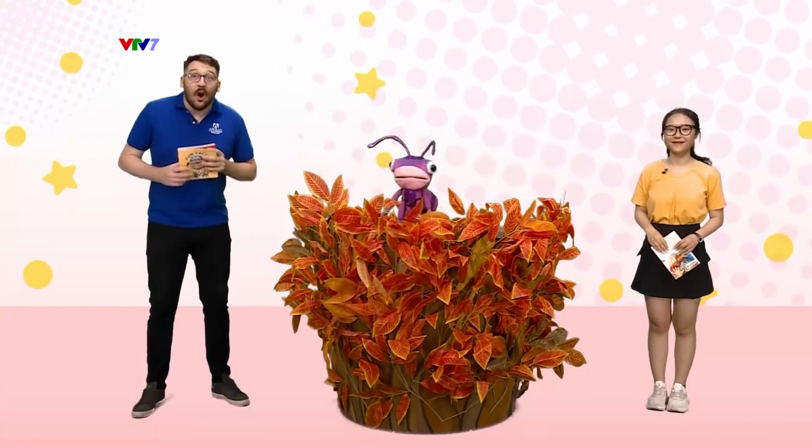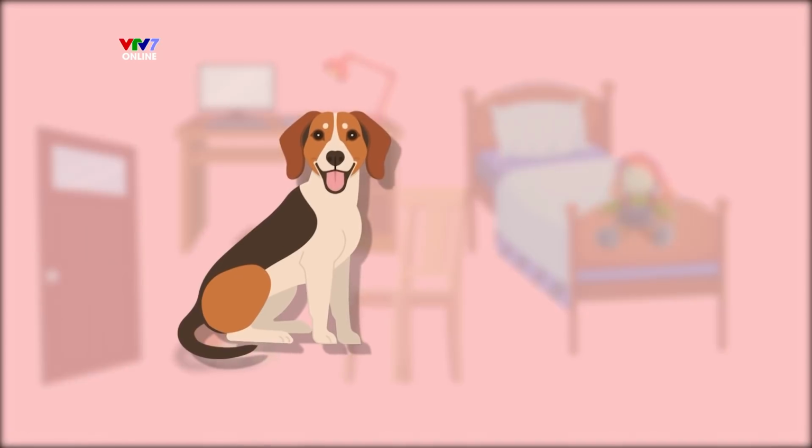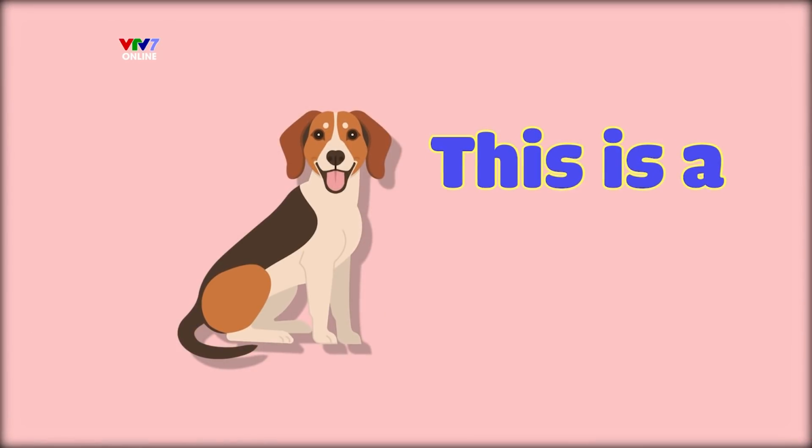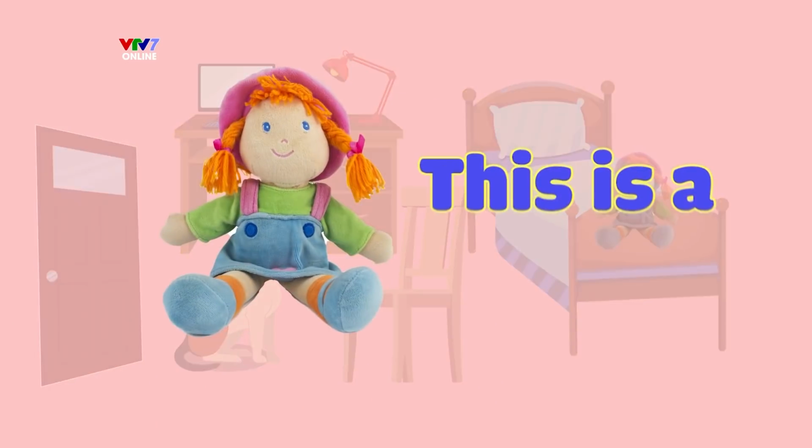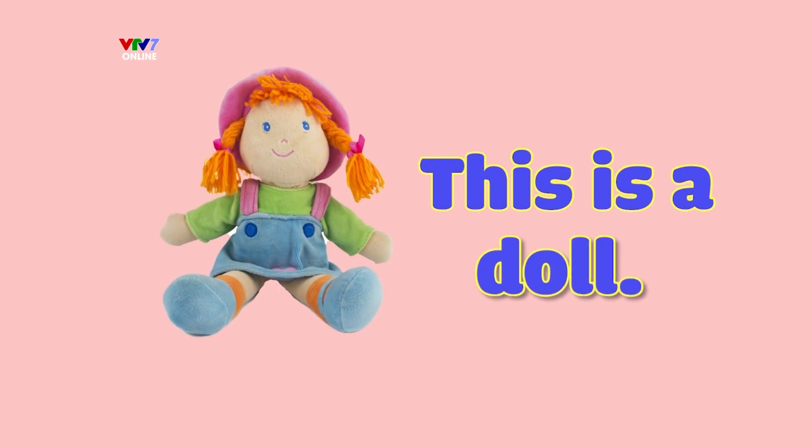Okay. This is a dog. This is a dog. Okay. Next. This is a doll.